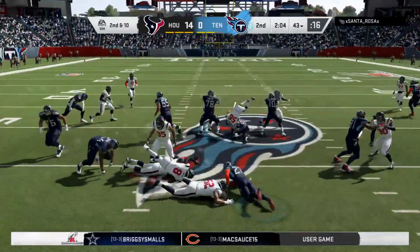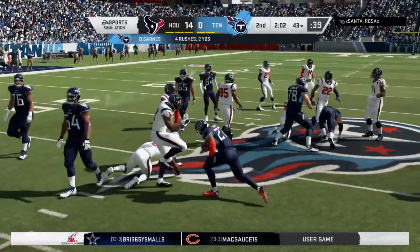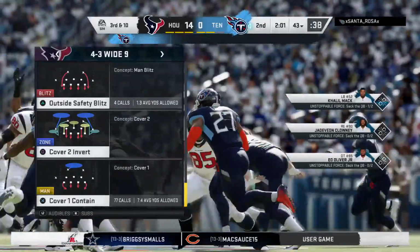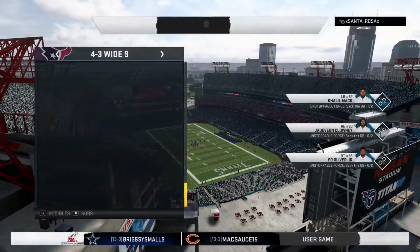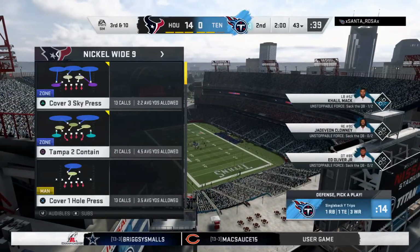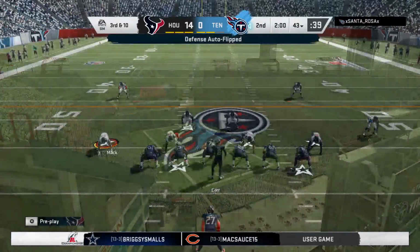Now a handoff here to his running back. And once again, not much running room, if any at all. The All-Pro in 2 positions, Khalil Mack, there to make the stop. AFC title game, second quarter action, 2 minutes to play.